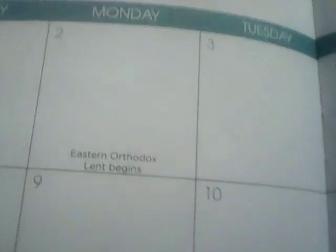Okay, so now let's look at a cycle. Okay, so this is my March calendar. I went and got this yesterday for 54 cents. They're 70% off from Dollar General. And so I went ahead and got this because I needed to write down some dates. But it also gave me a 5 off of 25 for this weekend. Look at this. Lent begins March 1st.